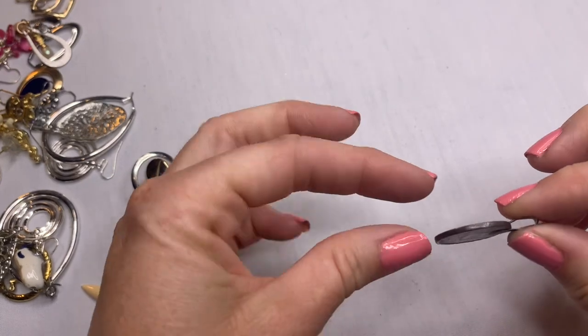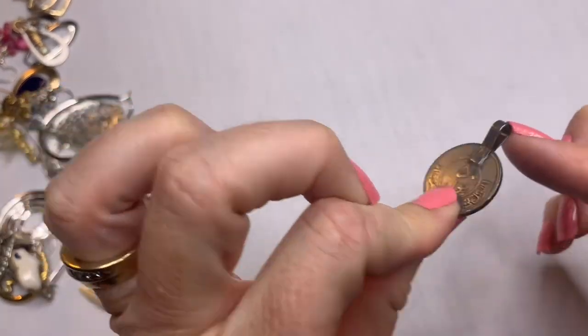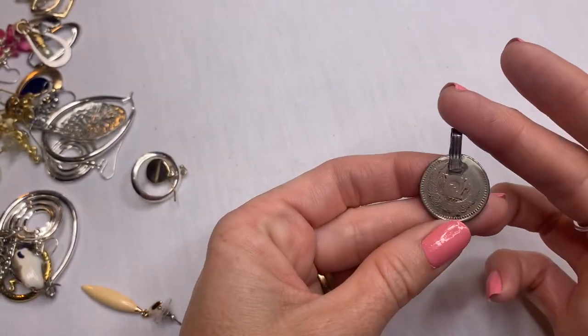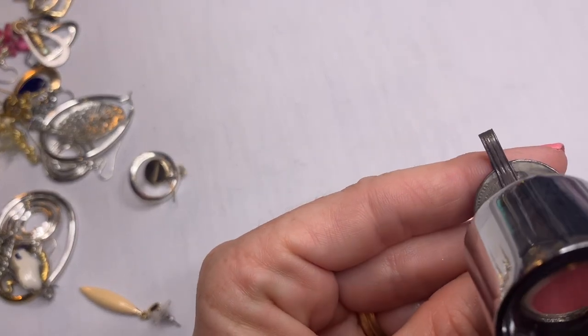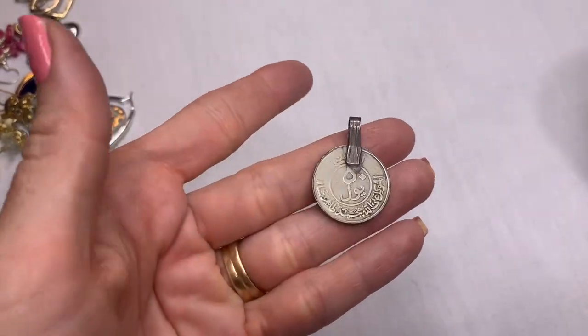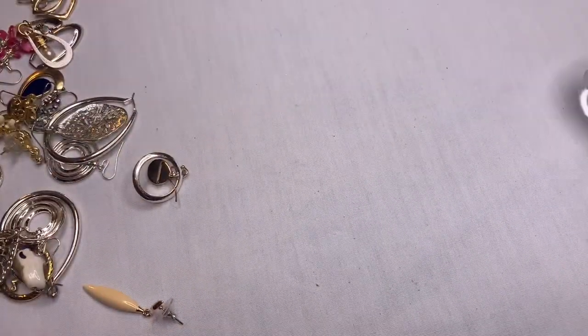Somebody, an artisan, made pendants out of these cool foreign coins. Yeah, this one doesn't have a date on it like the other one, but I think these are totally awesome. Love them. Love them, love them, love them.